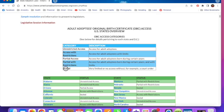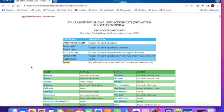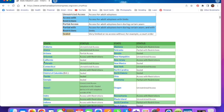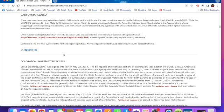And so finally, let's look at sealed. It's very limited or no access without a court order, essentially. So let's look at a state that surprised me when I saw it, and that is the state of California. And unfortunately, it was because of money. When they went before the legislature and said, let's open this up, let's give adoptees access to their original birth certificates, the Appropriations Committee did an estimate of how much it would take California to do that. And at the time, which was quite a long time ago, it was $16 million. And the legislature balked at that, and they would not pass the law. So that's still the case, even in 2022. Who knows when that'll change, if ever.